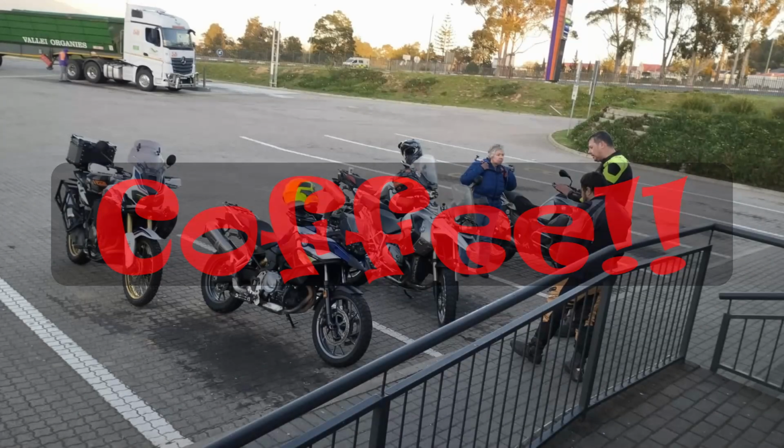Canola Run started at 6:15 this morning, and we started at the show garage. It was myself, Yvette, Hein, Brent, and of course Rian. We hit the road along the M2 to Caledon. When we got to Caledon, we stopped for a coffee.